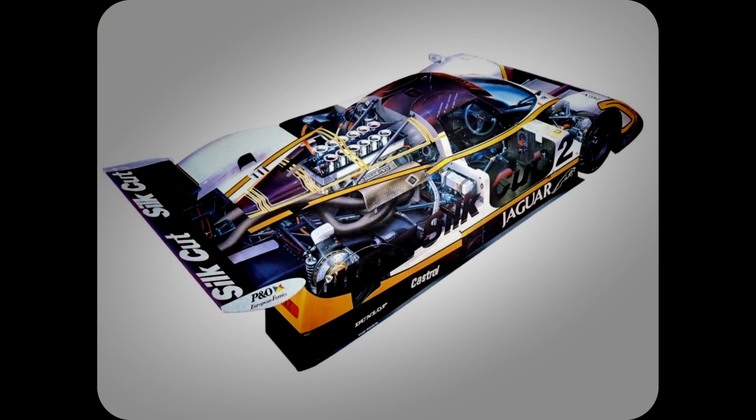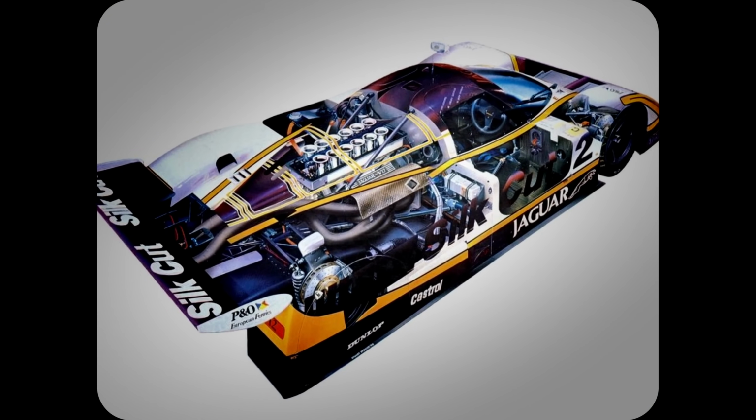The XJR-8's humongous 7-litre V12 was placed as far forward as possible, right up to the shoulder of the driver. Because of the weight of the engine and its relatively high centre of gravity, it dominated the vehicle's design and handling characteristics, easily offsetting the weight saving made by using a carbon fibre monocoque. But the placement of the engine, along with the car's aerodynamic design, meant it was able to generate a hell of a lot of downforce.